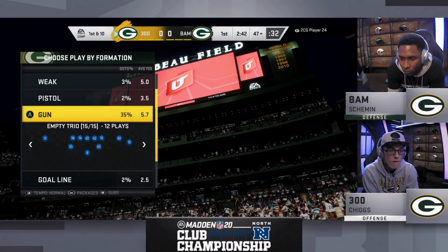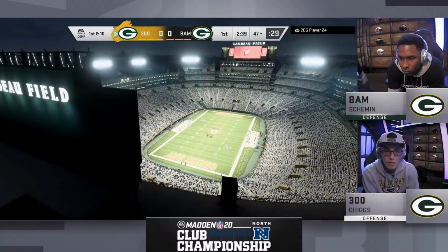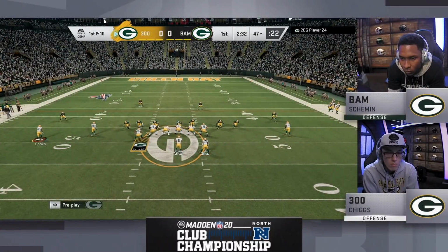You always want to... the nerves might kick in. You're in the finals. You want to run the ball for the first few plays of the game. I like the strategy right now. If you're Schemin, you don't want to give up any big plays. You're playing okay defense, but you need to get the stop soon.